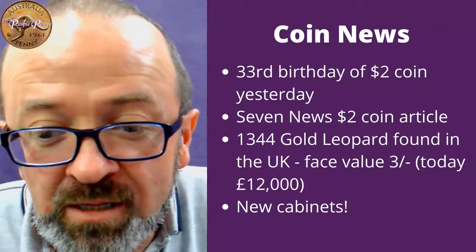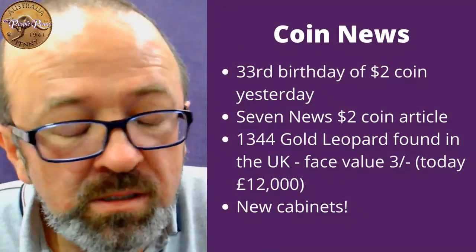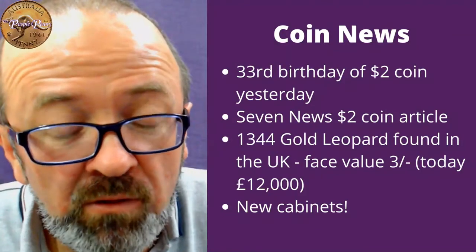There was another coin article in the news this week. It was the valuable $2 coin that you could find in your change, which they covered off on the Red Poppy.